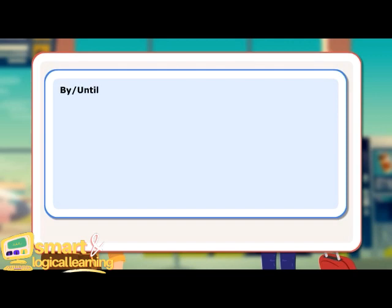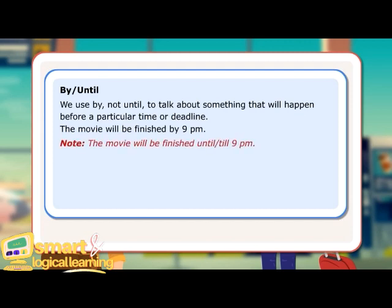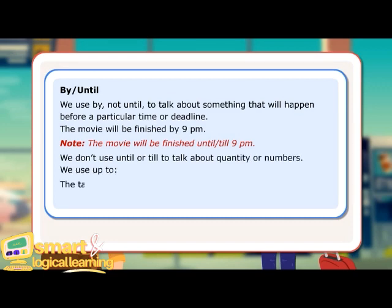Usage: by, until. We use by, not until, to talk about something that will happen before a particular time or deadline. The movie will be finished by 9 p.m. Note: we do not say the movie will be finished until or till 9 p.m. We don't use until or till to talk about quantity or numbers. We use up to. The taxi can take up to 5 people. Note: we do not say the taxi can take until 5 people.